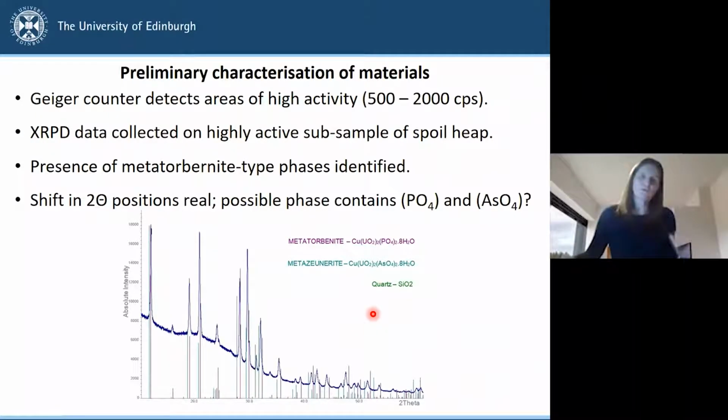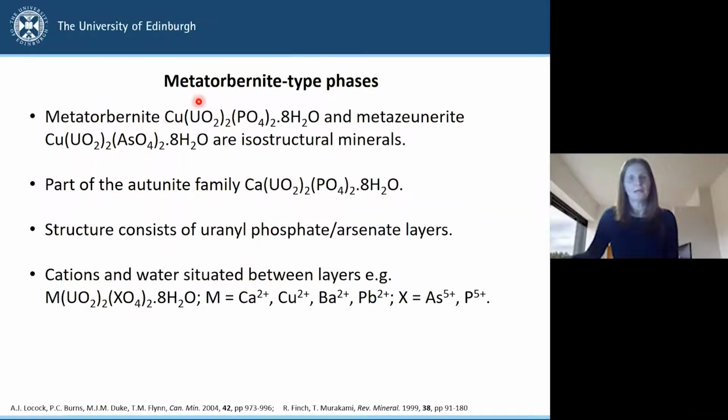Because it's Cornwall, there's lots of interesting elements present, and arsenic is one of those. So we were suggesting that perhaps some of the phosphate has been replaced by arsenate. There's a known analogue to metatorbernite called metazunorite, which is a copper uranyl arsenate phase. And these are known to be isostructural, so they have the same structures. And both metatorbernite and metazunorite are part of the autunite family, which is a calcium uranyl phosphate phase.